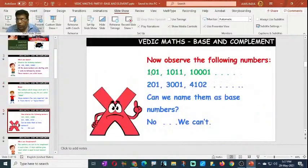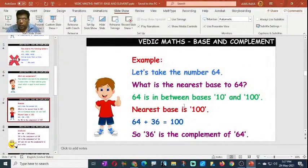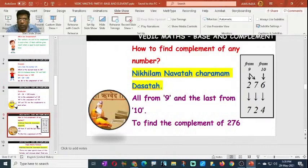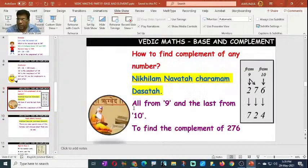If they are not followed by zeros, they are not called base numbers. If they do not start with 1, they are not called base numbers. Complement means 2 numbers are said to be complements if their sum gives the nearest base. The complement of 64 is 36, because if we add both of them, we get 100, which is a base. We can find the complement of any number with the Vedic formula, Nikhilam Navatashcaramam Dashatah. In English translation, it means all from 9 and the last from 10.